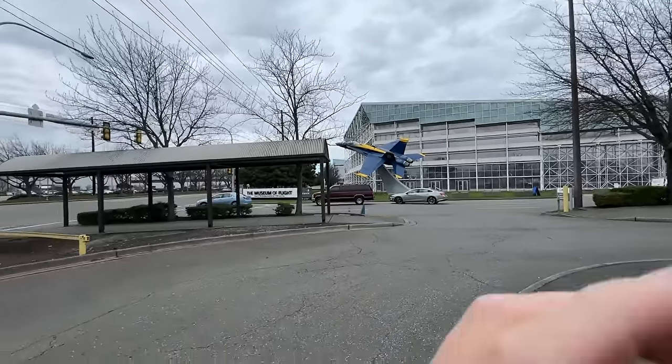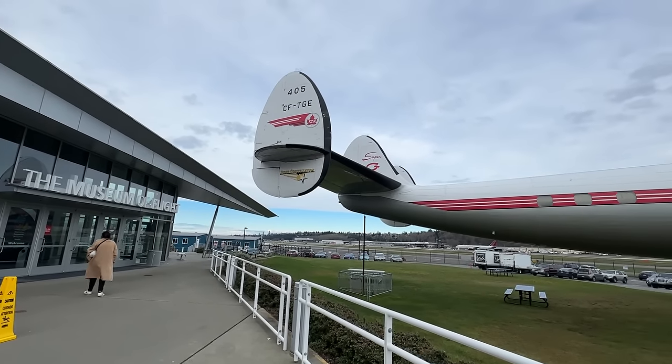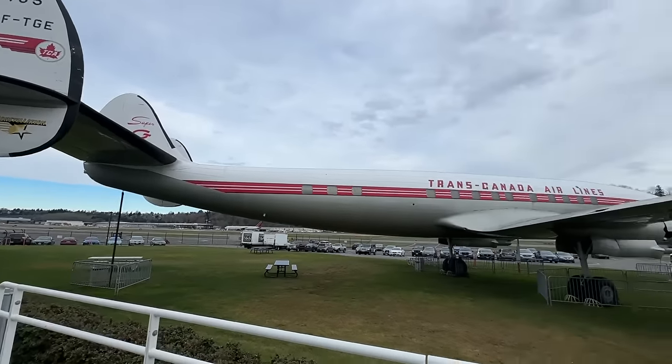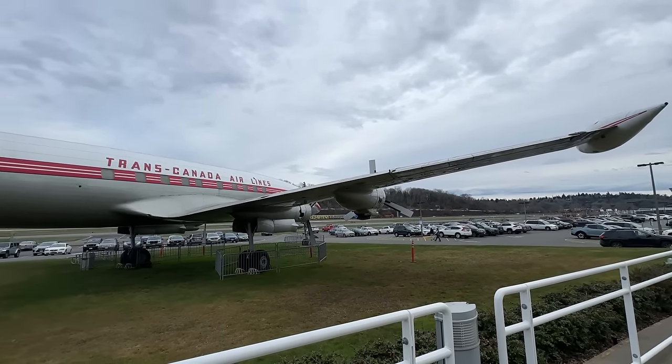F-18, pretty sick, but like I said, it's literally all downhill from here. So let's wrap it up and head out. Taking a quick break here at the Museum of Flight. We've got the Super Constellation, the Super G. Kind of like the Super Leggera. Maybe it's coming back to the channel real soon.